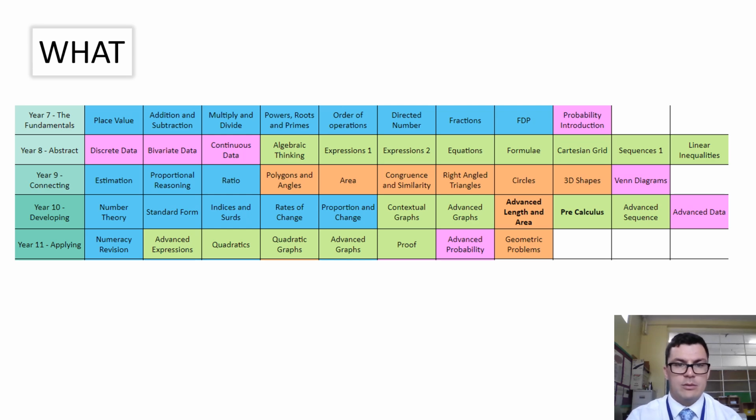We felt that this was the right move for us as a school, and even though it seems like we're doing very number heavy in year 7, very algebra heavy in year 8, actually the thread of multiplication, we can see in year 7 we look at multiplying and dividing. Year 8 we've got things like expanding and factorizing. Year 9 you've got your proportional reasoning. Year 10 you've still got rates of change. So that thread of multiplication kind of covers all the way through. That's the same with a number of different areas of our curriculum.